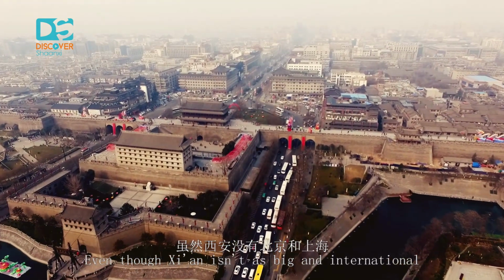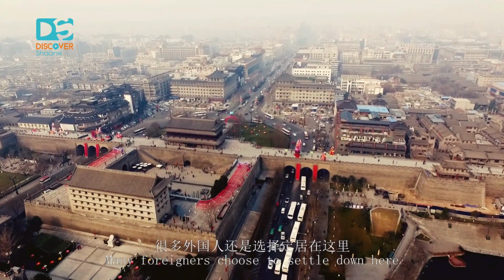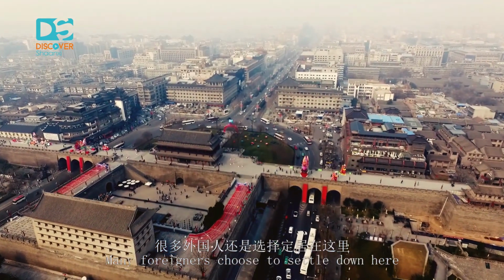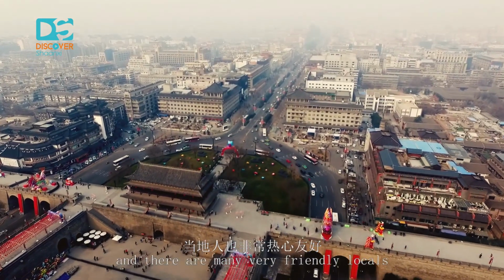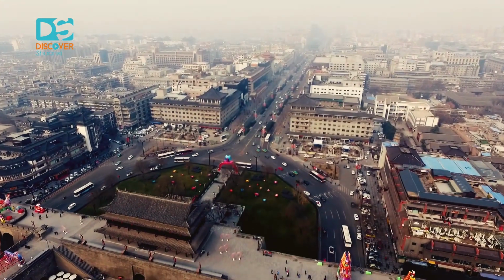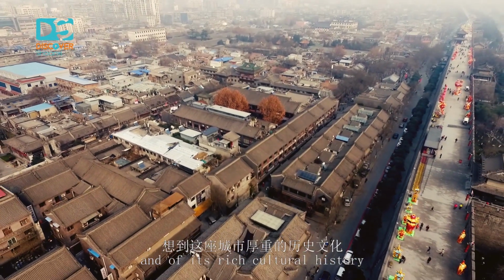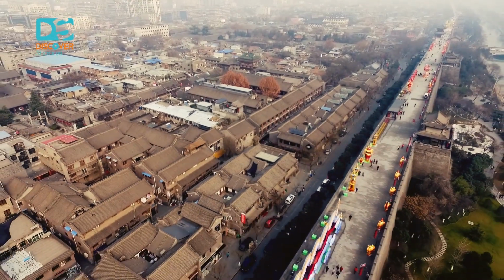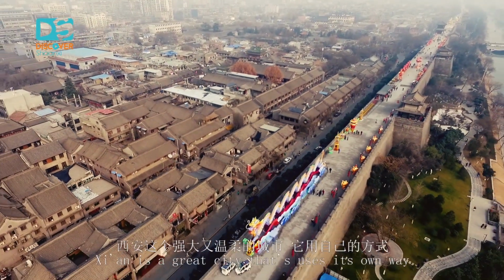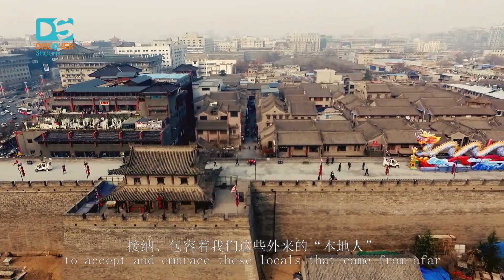Even though Xi'an isn't as big and international as Beijing or Shanghai, many foreigners choose to settle down here. Life here is very convenient and there are many very friendly locals. Sometimes when I think of my life in Xi'an and of its rich cultural history, I cannot but feel proud. Xi'an is a great city that uses its own way to accept and embrace these locals that came from afar.